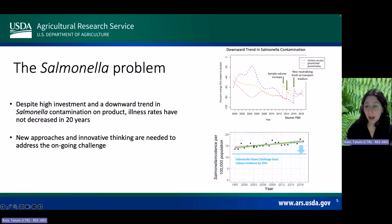However, if you look at the bottom figure, so the top figure is Salmonella on meat, and the bottom figure is Salmonella on people, basically. And actually, we have kind of failed to bring down Salmonellosis incidence in humans. And so depending on how you plot this data, there might be a slight increase over the last about 20 years. And so this kind of tells me that we need new approaches and innovative thinking to address this kind of ongoing challenge. Why do we have this gap here?